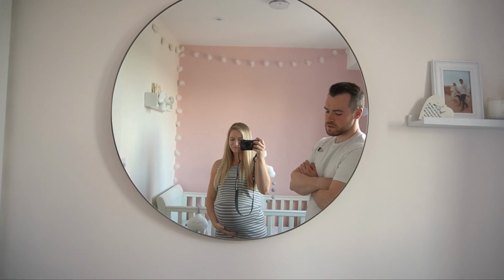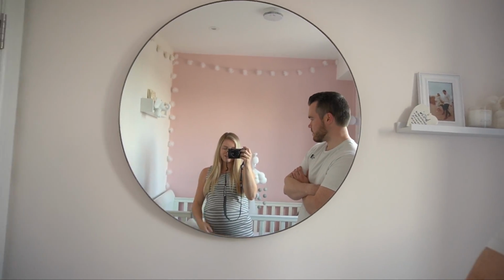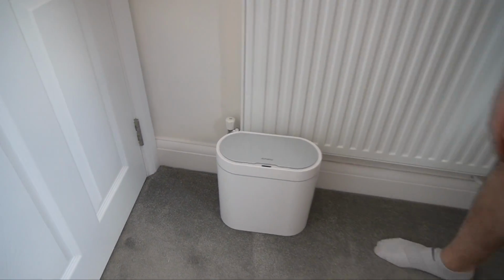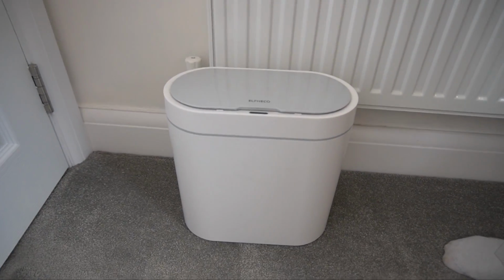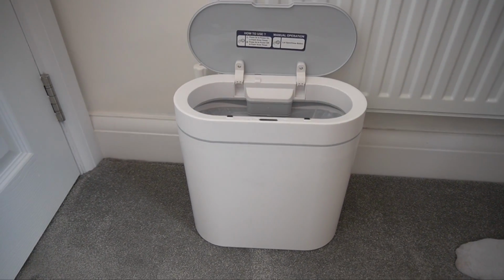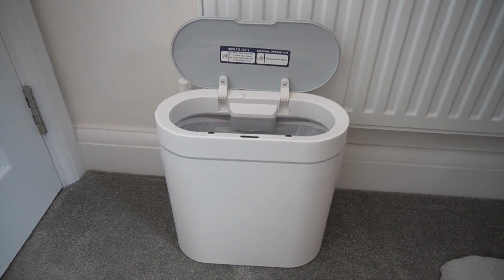Yeah, and it's not just that, but we actually didn't like the look of a lot of them anyway. So anyway, we've settled for this, which is basically... Boom! It's so anticlimactic. It's a bin. Look at my bin. Basically, it's a bathroom bin, but it has a no-touch open. Yeah, and then it automatically shuts.